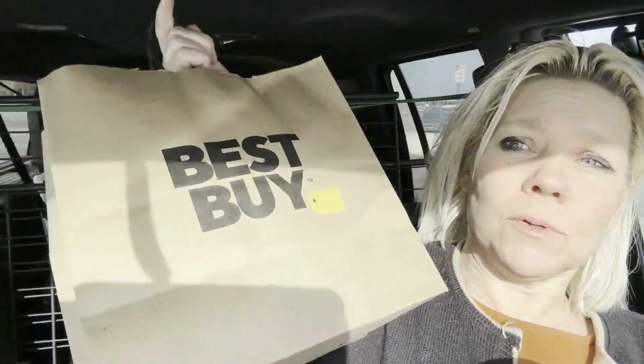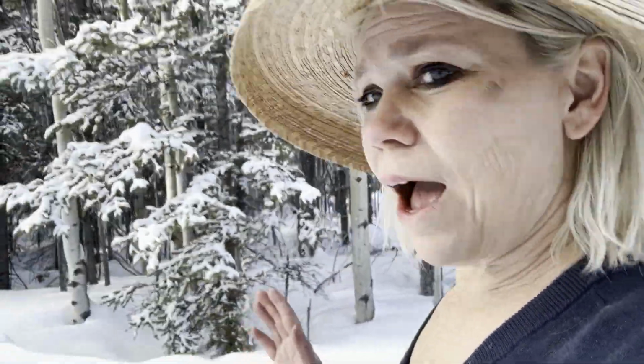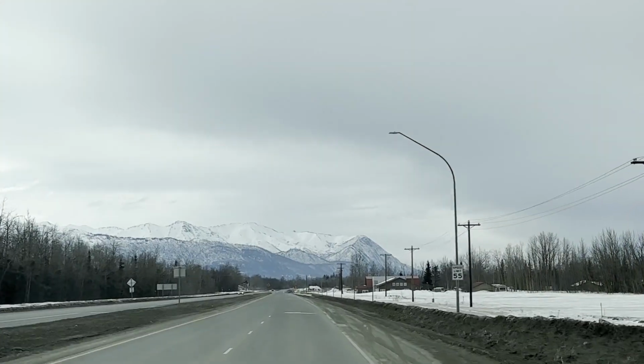I came into town because I needed to run a bunch of errands. One of those things was going to Best Buy because I needed to get some new camera equipment for the channel. And I needed to go to the transfer station and dump a bunch of trash since I did a deep clean on the cabin. In addition to that, I'm going to go to Home Depot because I need to get some more items so I can finish the projects that I planned to start on and never did this winter. One of the nice things about it was I had beautiful roads all the way out there.